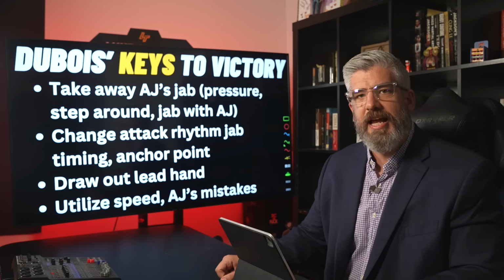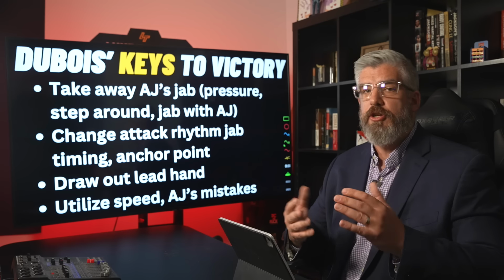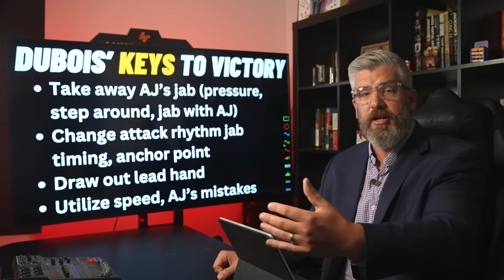Third, draw out the lead hand. How are those overhand rights so effective? It's because they knew on tape he would do it, but they were very successful in drawing out the lead hand of AJ.